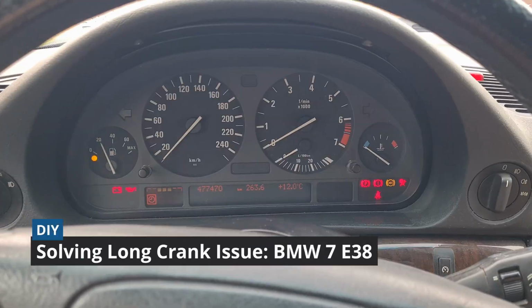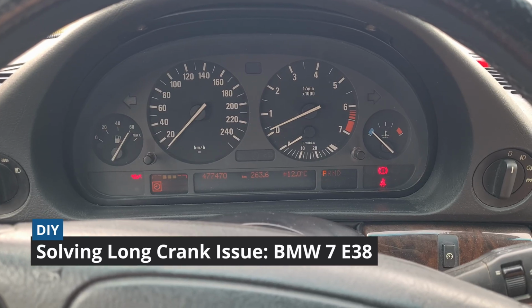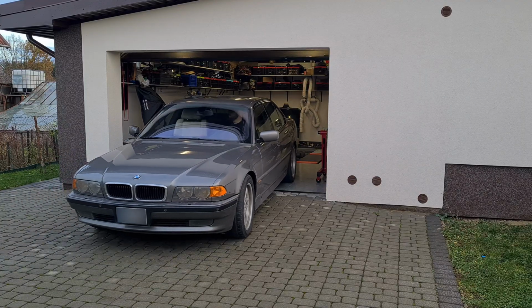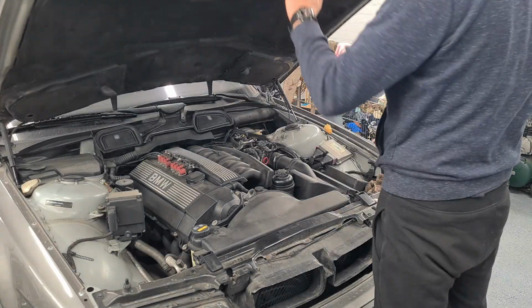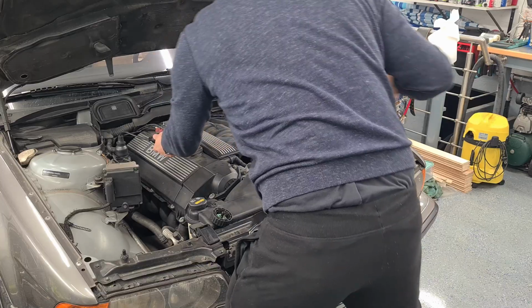Hey guys, some time ago my car started experiencing annoying cranking problems. The cranking time has increased a lot. In this episode, I'm gonna go through various different possible reasons for this issue. Let's get started. I've connected my diagnostics tool to read the engine codes.